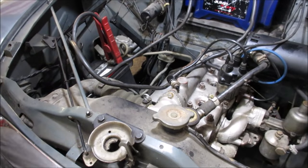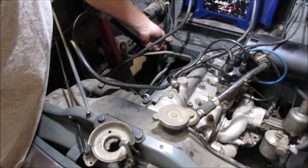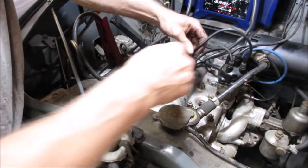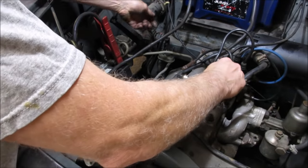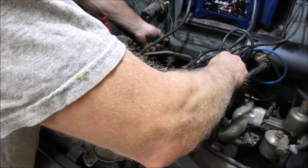All right, see if that plug sparks now. Please. You hold it. I'm waiting to get zapped.